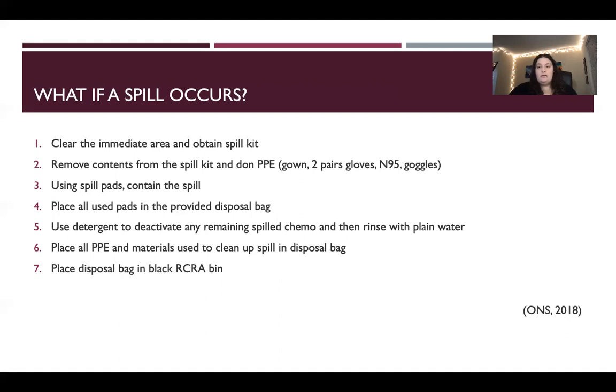Next, we're going to remove the contents from our spill kit and don our PPE. So we're going to wear a gown, 2 pairs of chemo gloves, goggles because there is a splash risk. A lot of times the kit will come with booties to protect our shoes. And then we want to wear an N95 as well. And we want to make sure that this N95, we're not just taking the one from the kit. We want to make sure that we're using one that we have been fit tested for.